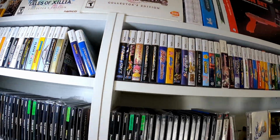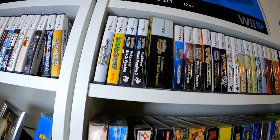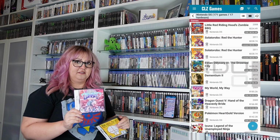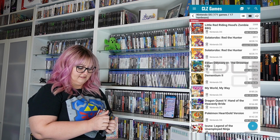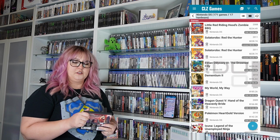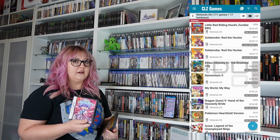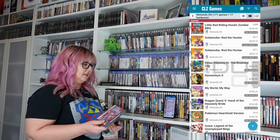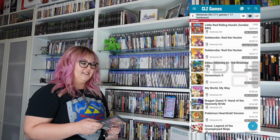So we have 171 DS games. Our most expensive being Little Red Riding Hood, Zombie Barbecue, fleet. We got this on the Game On Expo. It was one of our first purchases, and we got it for right around $100, but we also bundled a couple of other cheap games with it. It's currently going for $234.